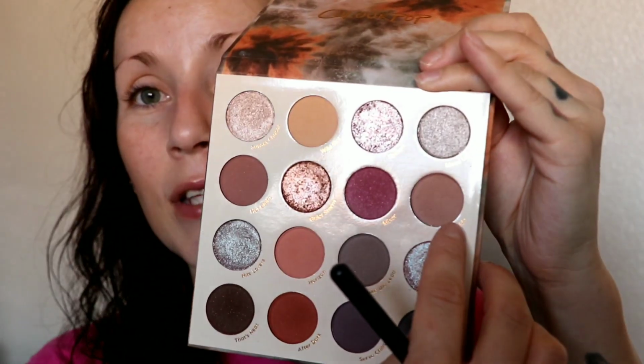I already have eye primer on, of course, the Morphe eyelid primer that I love. And it's hot in this room, so I'm gonna keep dabbing my lips, sorry. Or not sorry, I don't know. Anyway, I'm gonna be getting the shade here called Eventide on my little brush.